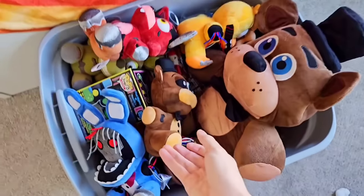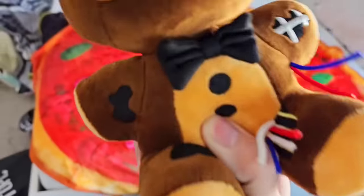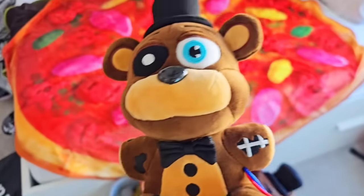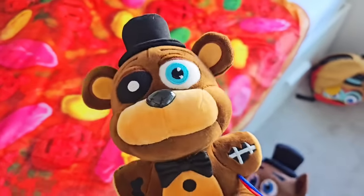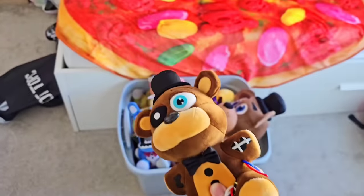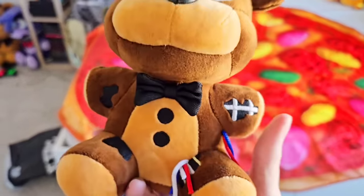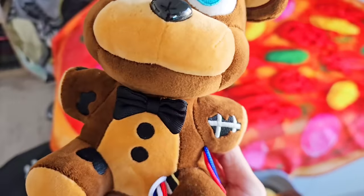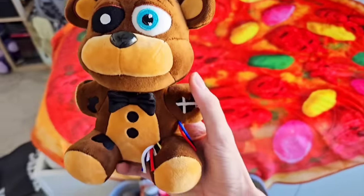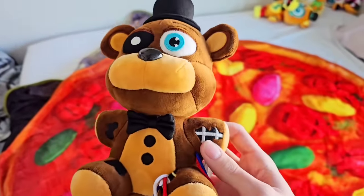So the very first thing we have on the top here, which I have to show off again because of how incredible they are, is the Withered Five Nights at Freddy's plushies, and holy moly, these guys are absolutely incredible. Now, keep in mind, these aren't actually official. These are made by XSmart, and I'll put a link down in the pinned comments below in case you want to pick up some of these Withered plushies for yourself.